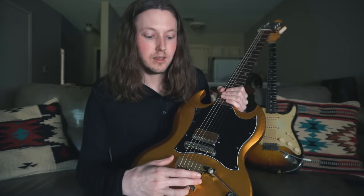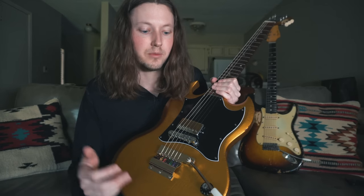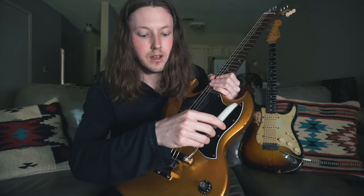The bridge on this one is a reissue style Vibrola tailpiece, which, to be honest, I'm not a huge fan of these. I usually take them off because they're just not very ergonomic to play and use at the same time. But this one is there if you want to use it.